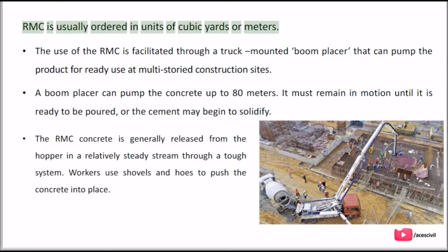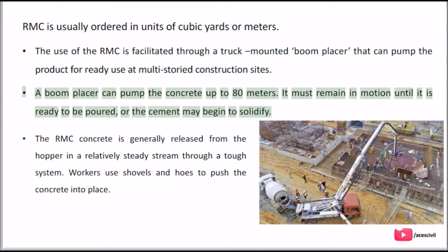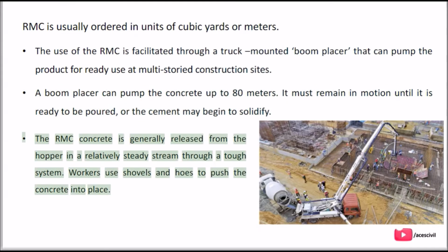RMC is usually ordered in units of cubic yards or meters. The use of RMC is facilitated through a truck-mounted boom placer that can pump the product for ready use at multi-storied construction sites. A boom placer can pump the concrete up to 80 meters. It must remain in motion until it is ready to be poured, or the cement may begin to solidify. The RMC is generally released from the hopper in a relatively steady stream through a trough system. Workers use shovels and hoses to push the concrete into place.